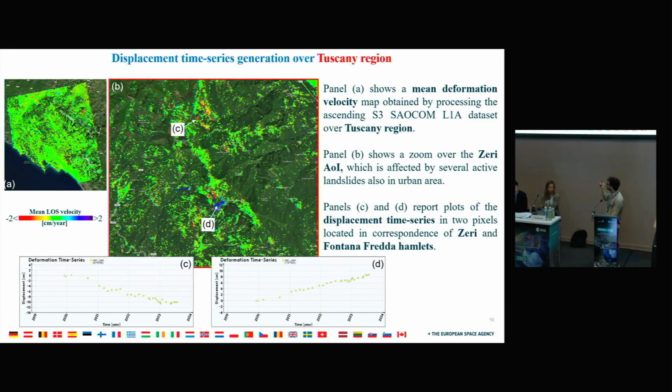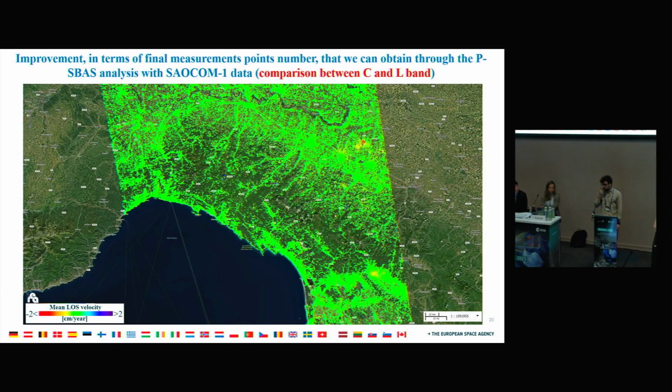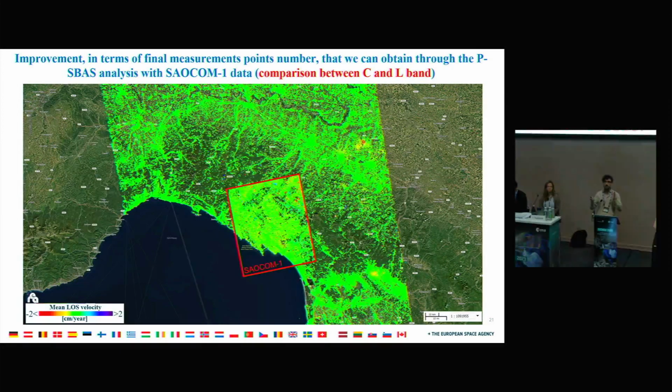But you have a lot of phenomena actually just in this area. I would like to spend just a few words more about the great impact in terms of final measurement points that you can retrieve with the L-band analysis. This is the Sentinel-1 analysis that we provide each 6 months for the Italian ground motion service for the Italian ministry. Okay, we want just to compare the coverage with the L-band analysis.